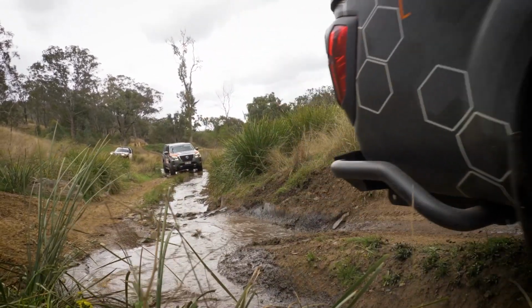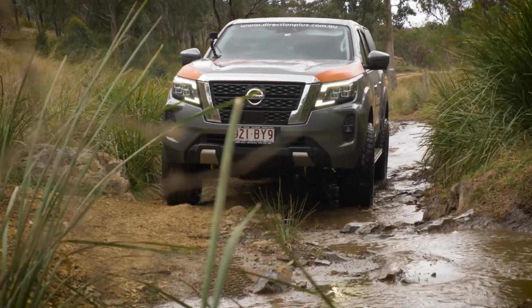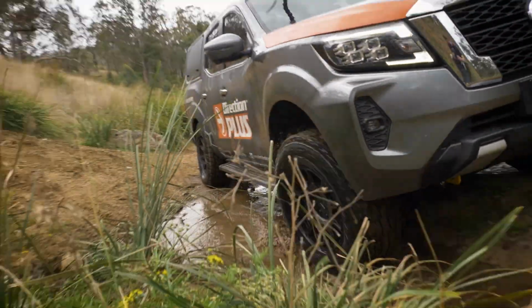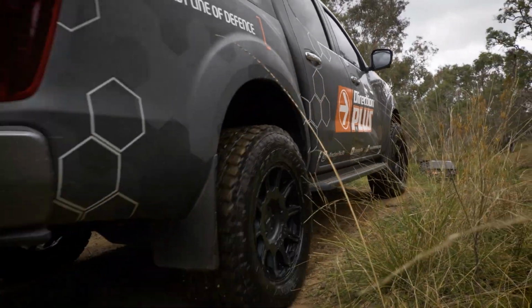So Michael, coming up to a little bit of a rocky, tricky section here, you've got the throttle controller, the TR Plus. Yeah, it's down here and we've just adjusted it into crawl mode, a level 5, because I want to take some of the sting out of the throttle and make it less jerky as we're bouncing over some of these rocks. How does it actually do that? By intercepting the signal from the throttle to the ECU and then modifying that to tell it where the throttle actually is. Sweet. This gives that bit more control.